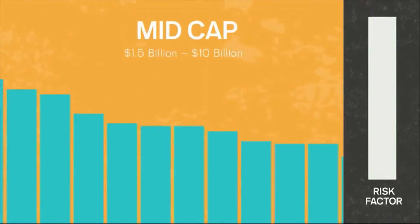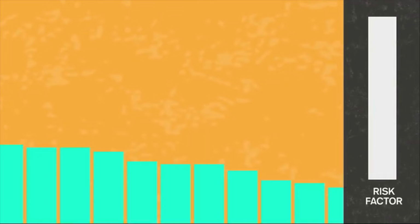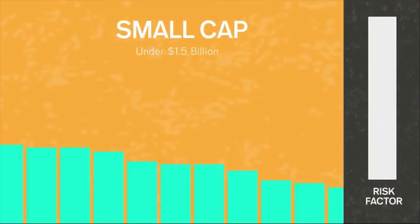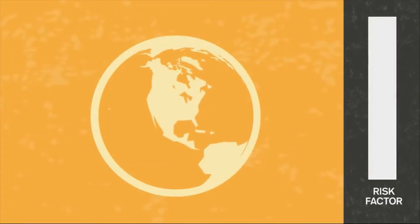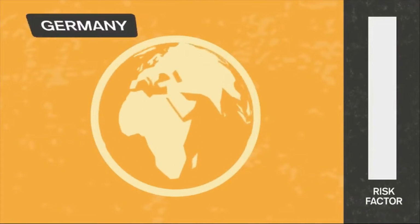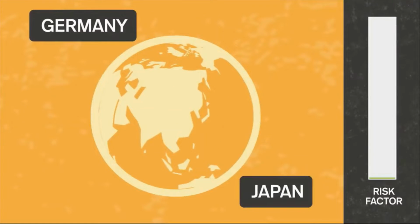Mid-cap stocks include roughly the next 400 companies by size, smaller but still fairly well established. They're considered riskier than large cap. Following large cap and mid cap, take the next 2,000 companies and you've got small cap stock. While they have potential for greater growth, they also have the greatest risk. Then there's international stock, ownership in companies located in developed nations outside the U.S., like BMW in Germany and Sony in Japan. They carry about the same level of risk as U.S.-based large cap stocks.